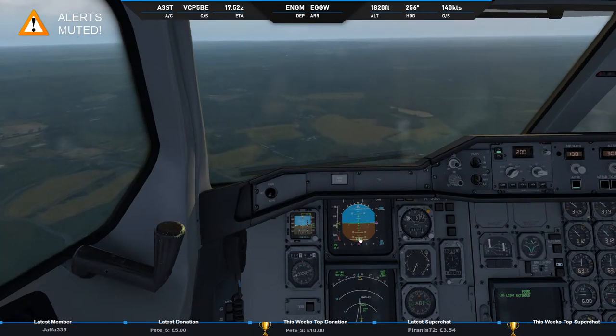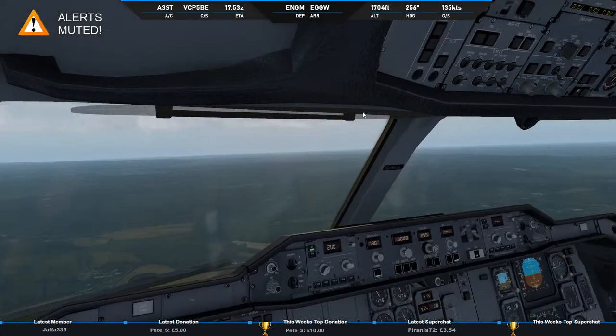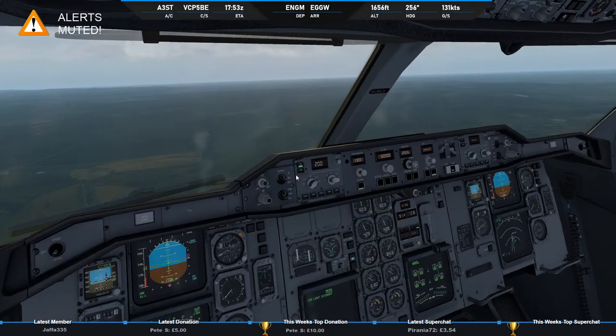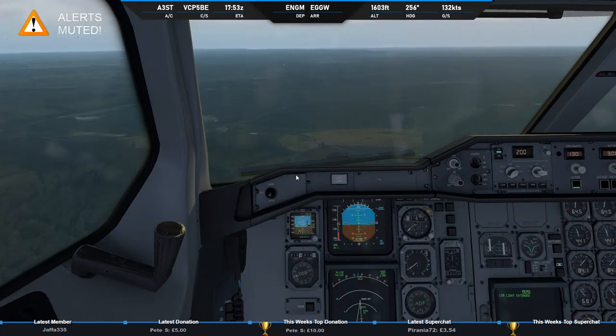So speed brake's armed, gear is down with 3 greens, select landing flap now. Just selected, ground spoilers are armed, nose lights at the takeoff position. It is. Then check the flaps. We have flaps 30/40, and there we are. Checks complete. As the engine is stabilising, maintain 130 knots on final approach speed.